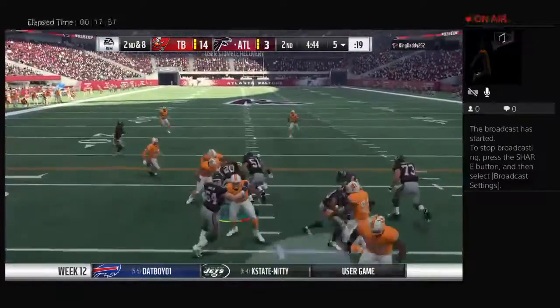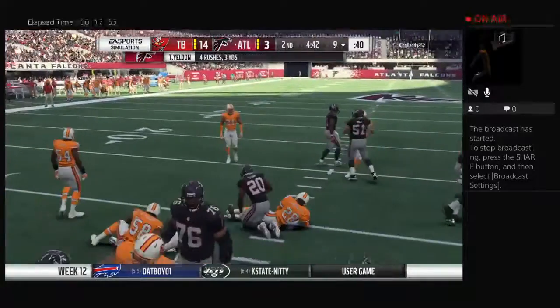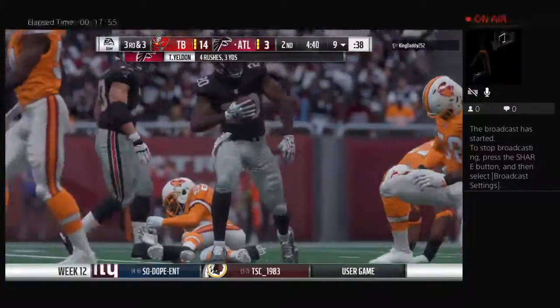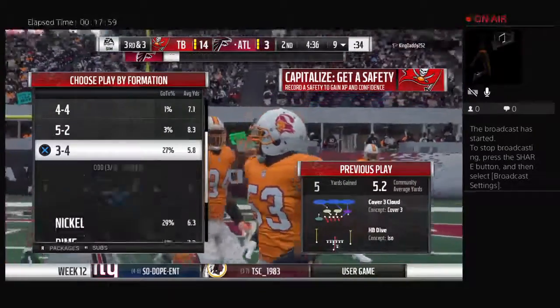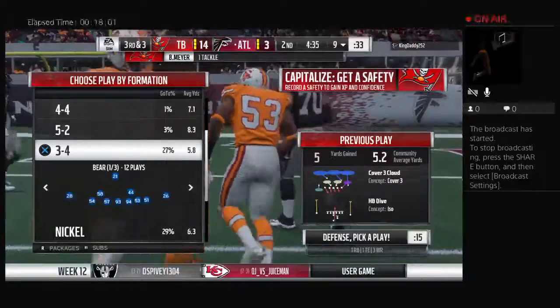On 2nd down, here's Yeldon, and he'll find a little space. He gets us up near the 10. It'll be a gain of 5, but still about 3 yards shy of the 1st down marker, and now it's 3rd down.